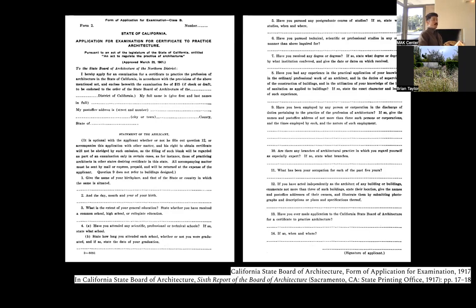Aspiring architects following the latter path, many of whom did not have the means nor access to dedicated periods of university-based study, often had to balance employment against continuing education and ad hoc mentorship opportunities in order to secure both the required knowledge and letters of recommendation. And it was this latter path that was available to Williams.